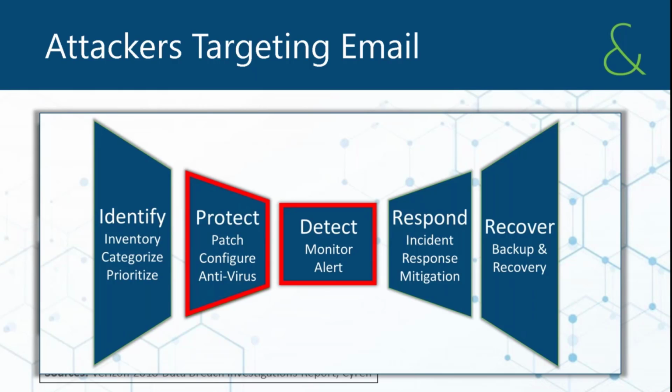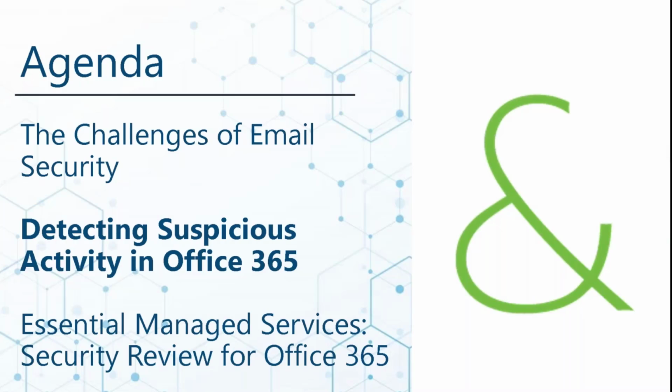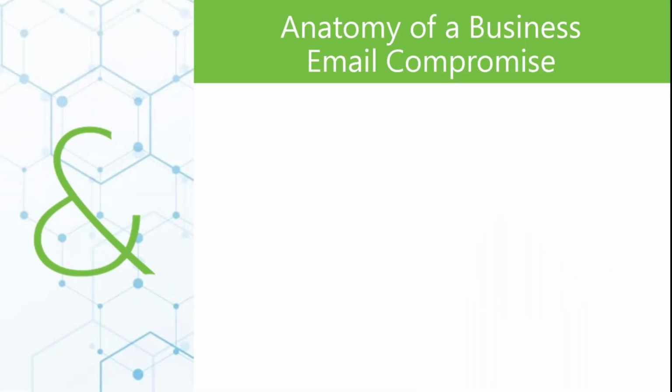And so we're going to talk now about what types of activities and indicators of compromise we can look for in a service like Office 365, where again, Microsoft holds a lot of this stuff within their data center. Maybe some of the traditional tools that we might have used when this was on premises aren't exactly available to us. First, I want to take a look at what these attacks actually look like, and that's going to give us some hints as to what our detection techniques might be.